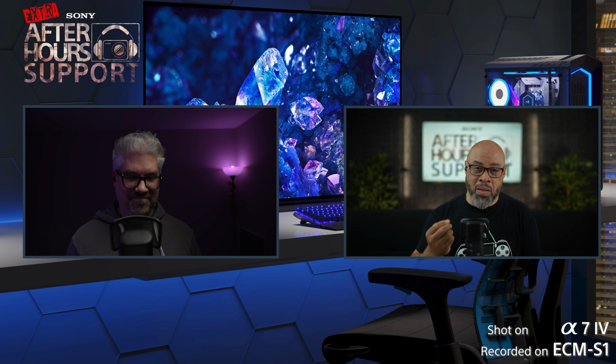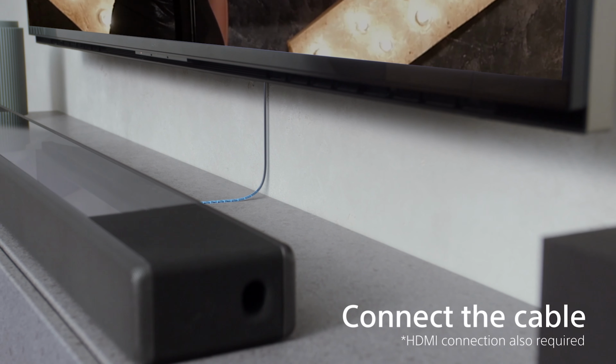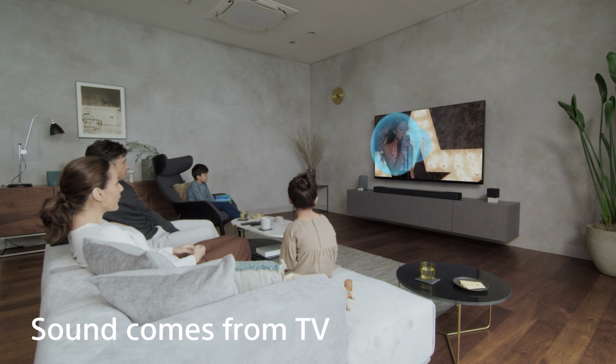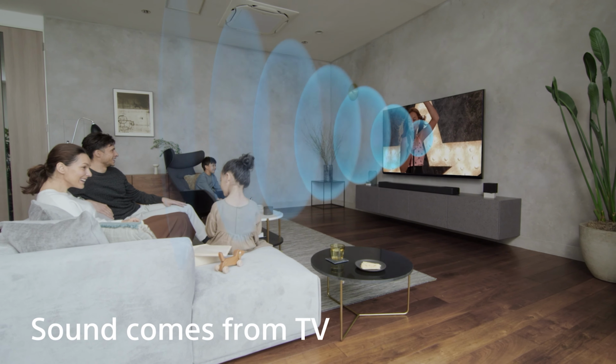With the XR TVs, the soundbar delivers all of the key elements of sound, explosions, booms, dog barking, and all that kind of stuff, and provides this three-dimensional experience all around the room. But what's cool about Acoustic Center Sync is it takes what I think is the most critical element of the soundtrack of a movie, the subject's voices on screen, and pulls them out of the soundbar and puts them on the TV.